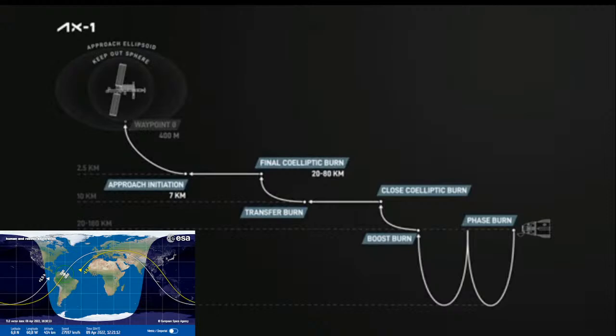We also maneuver Dragon to the proper attitude, or orientation, and initialize the navigation sensors used for the methodical approach to the station. And a little bit of time ago, the Draco thrusters on Dragon fired for the approach initiation burn when Dragon was about 2.5 kilometers below the station and just about 7 kilometers behind it. That swung Dragon up until it was about 400 meters directly below the station.